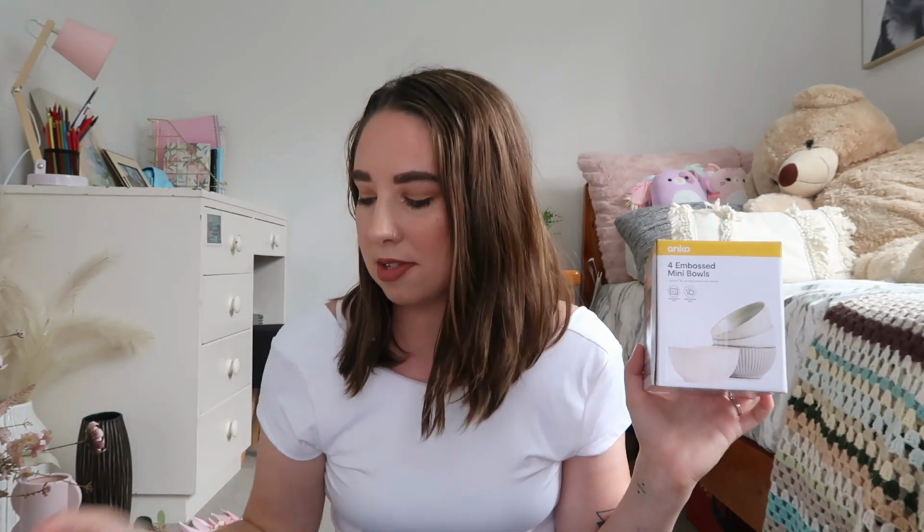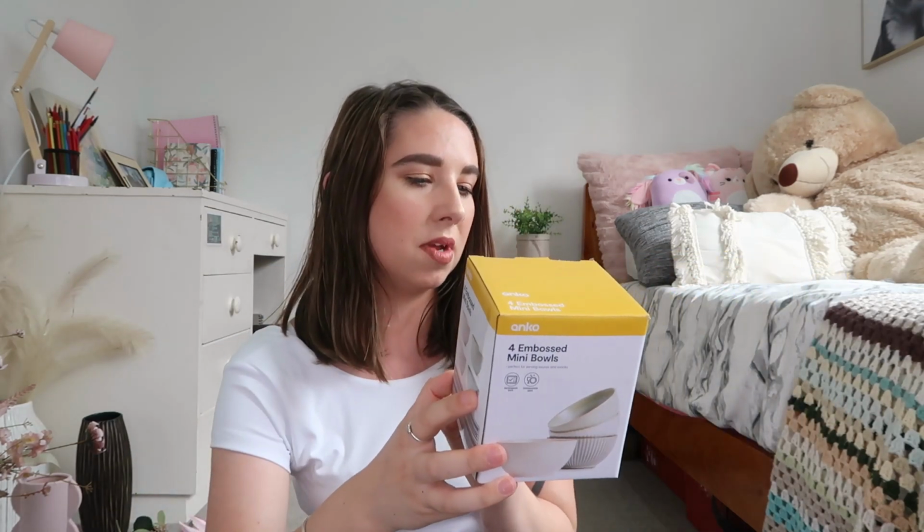So the one that I'm missing is the white one, which kind of sucks, but I have heaps of ramekins, so the fact that I still have 3 is totally fine. So this is called the 4 Embossed mini bowls. They are microwave and dishwasher safe.